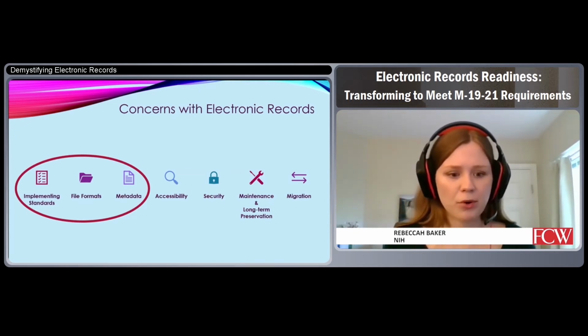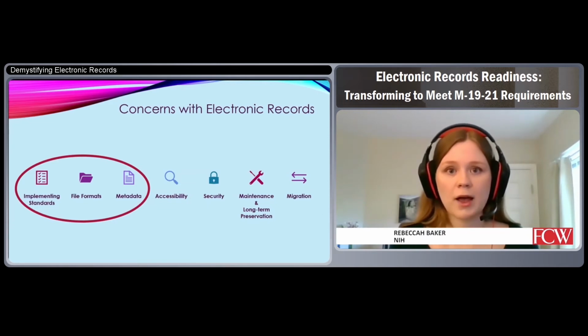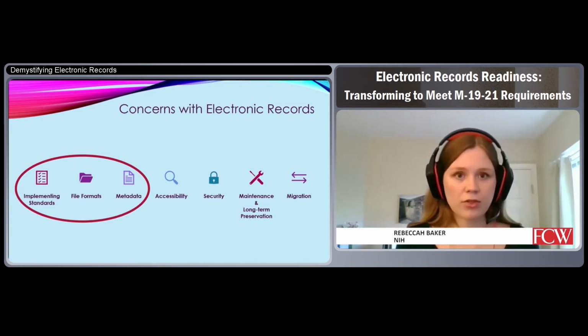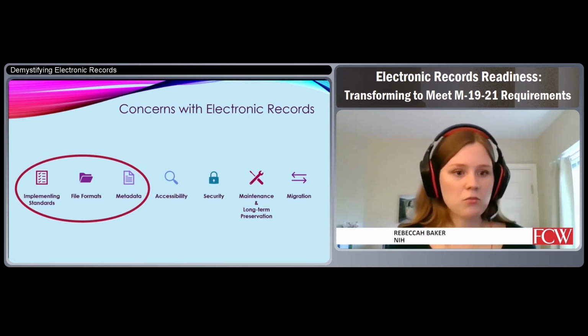So it's very important to have those discussions as records officers with your program staff and with your NARA accessioning archivist to understand and address any file format concerns, because to be honest, there have been accessions I've processed that were outside of the preferred and acceptable file formats. And that's just the reality of working with electronic records.